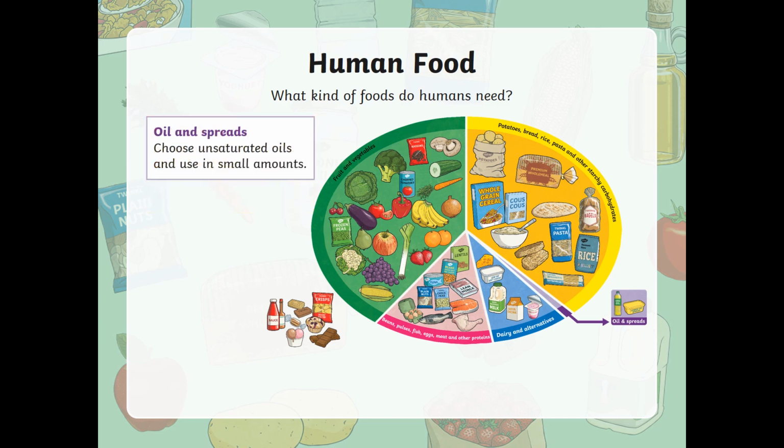Oils and spreads are also part of our 5 food groups. So those are things like butter or margarine, or cooking oil as well. And there are 2 different kinds of fat. There is saturated fats and unsaturated fats. And what is recommended for us is that we try, wherever possible, to choose unsaturated fats. Dairy and alternatives is another food group. These are important for strong teeth and bones because of the minerals that they contain.